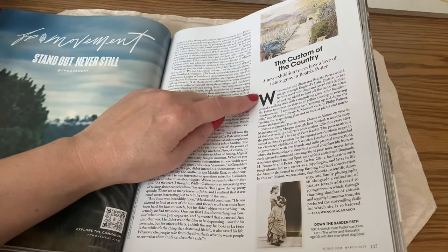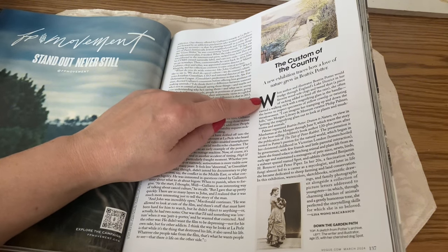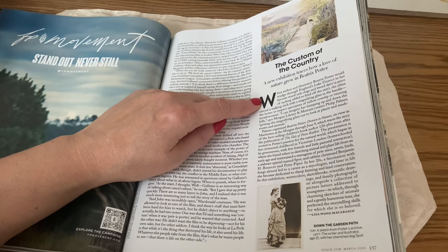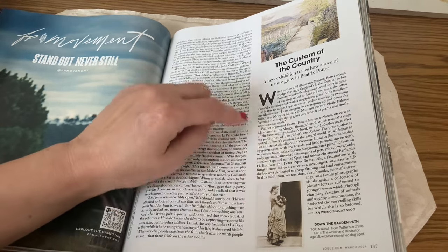This exhibition is the work of Beatrix Potter. And I would love to go see it. It is in Manhattan at the Morgan through June 9th if you live in NYC. It's Beatrix Potter, Drawn to Nature. A new exhibition traces how a love of nature grew in Beatrix Potter.